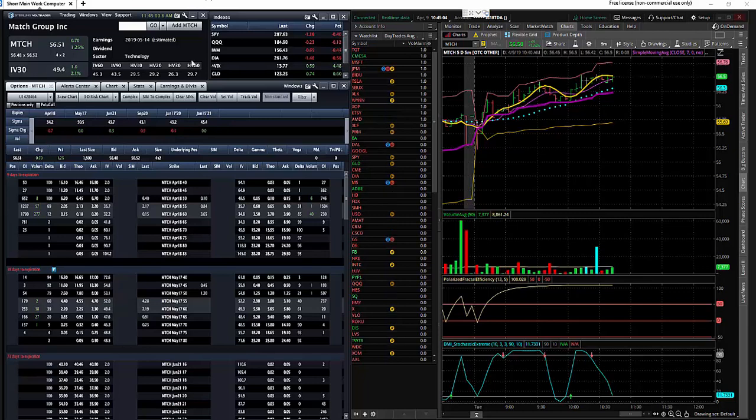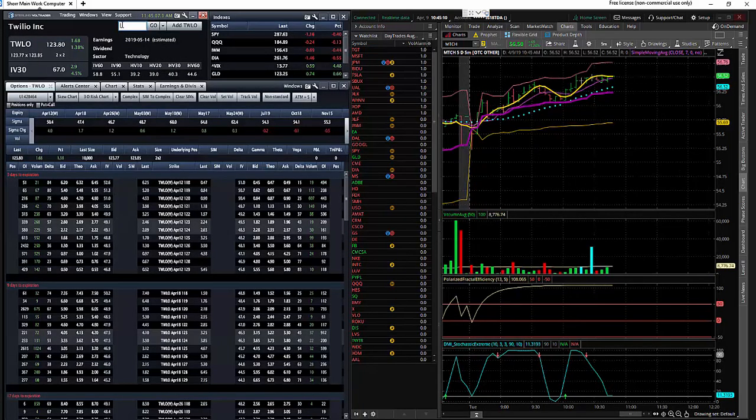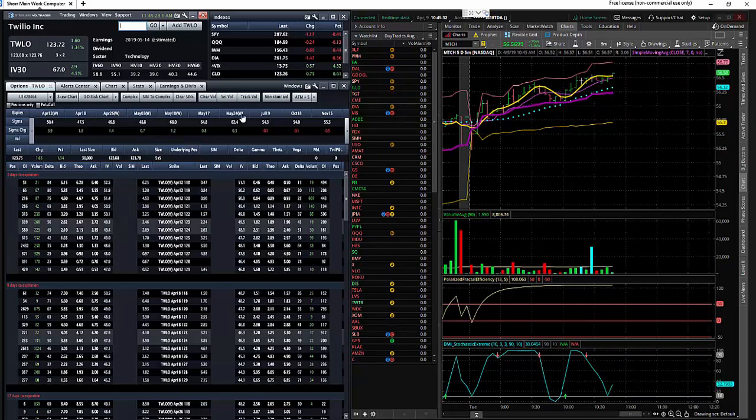I was also looking at something in Match, but I like the setup in Twilio, and I like Twilio in general better than Match. I'm really not familiar all that much with Match, so that would be a pure technical play. It's definitely valid, but that is triggering now. Whereas Twilio, we need to rally about $1.25 or so, which isn't much in a $124 stock. But anyhow, so what we're looking at.